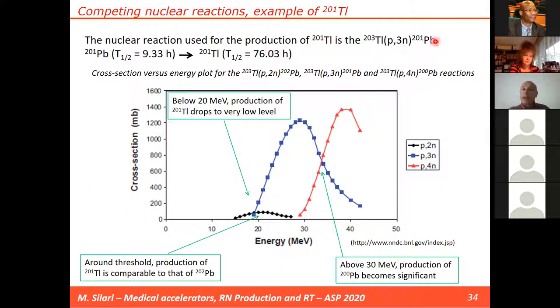So lead-201 will decay into thallium-201. You produce thallium-201 by this reaction, generating lead-201, which then decays. But unfortunately, when you bombard a thallium-203 target with, say, 40 MeV protons, you have two other reactions taking place. You have a p,2n, the black one, that would produce lead-202, which is a contaminant. We just give those to the patient and they bring no benefit to imaging. And then you will also have a p,4n that will produce lead-200.